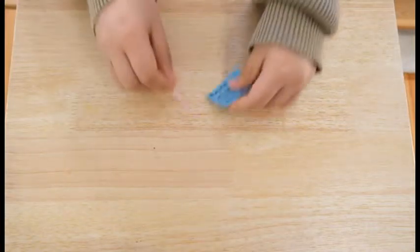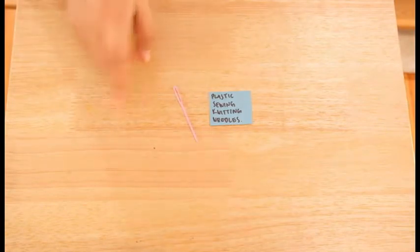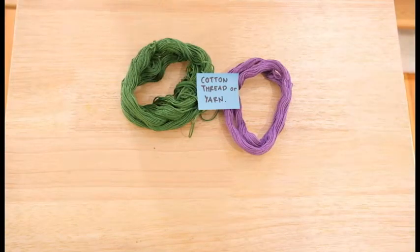We will also need plastic sewing knitting needles or needles if you are working with someone else, because we're going to be using it with the following materials. Cotton thread or yarn. I chose green and purple because those are my favorite colors, but if you want to add a third color, then that's also okay.